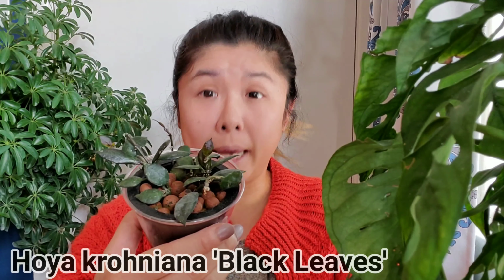So the third one I want to show you, I think this one is actually pretty hot in the houseplant market right now, the Hoya market right now, and it is hard to get. I saw that other than private sellers on eBay or Facebook, Gardino has it sometimes. But obviously, once they put it on their website, it will be gone in literally minutes. So this is the Hoya curtisii black leaves.